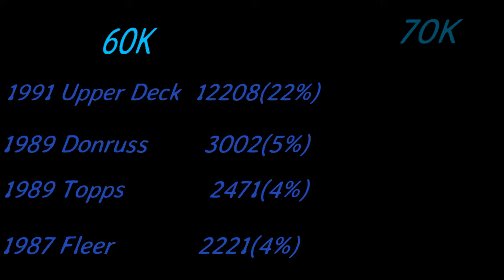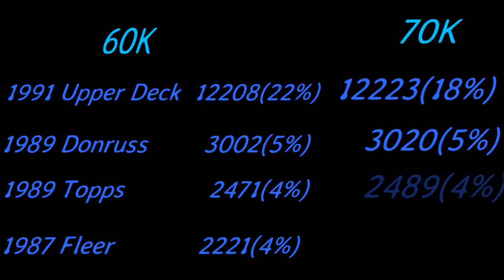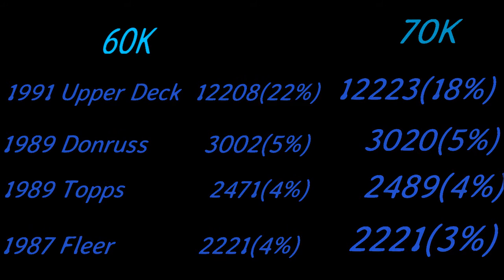Next we have sets. At 60K, 91 Upper Deck, then 89 Donruss, 89 Topps, and 87 Fleer. This has not changed in order, but we have changed in our percentages. Upper Deck dropped from 22% to 18%. Thank God. It's not quite as prevalent. 89 Donruss stayed the same. 89 Topps stayed the same. 87 Fleer dropped 1%. But I'm glad every 10,000 cards that 91 Upper Deck seems to drop a little bit. It's still 18% of my total collection, which is still a little hard to look at sometimes, but it is what it is.